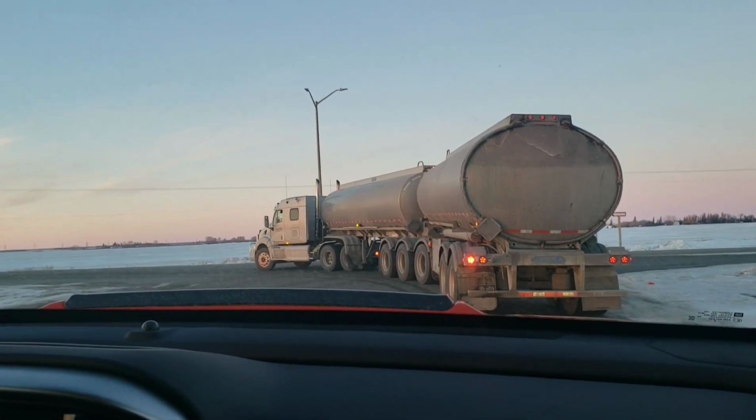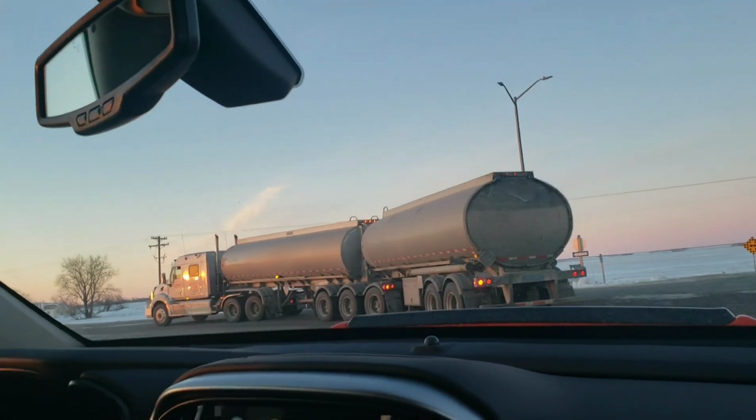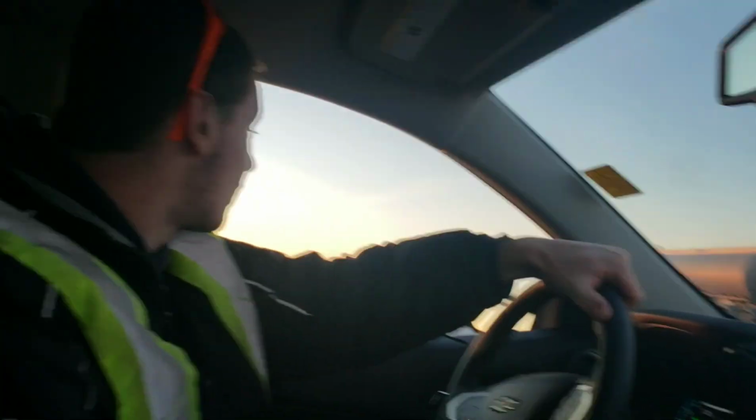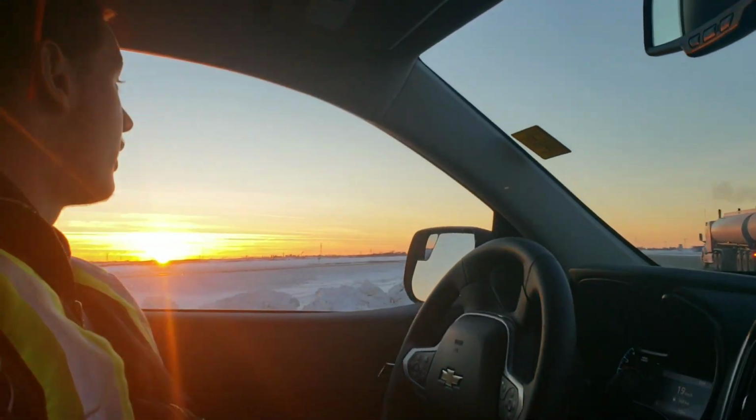Come on, old Bessie, get going. Start your shifting. He's probably fully loaded, I'm assuming. Oh, probably. So let's get out there and pass this guy.